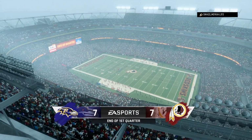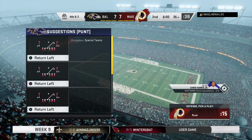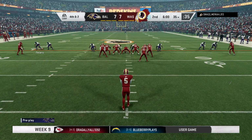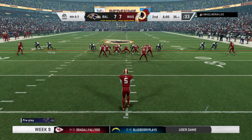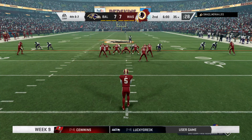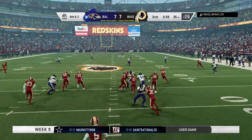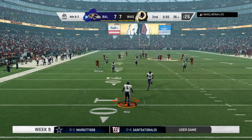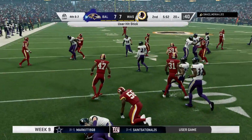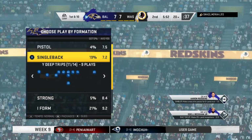7-7, our score after 1. The score tied 7-7. Now the former Oklahoma Sooner Tress Way on to punt the football. He was only asked to punt once in the victory last week as he sends this one away. That'll be a 50-yard punt with 8 on the return. And the Ravens, they'll take over.